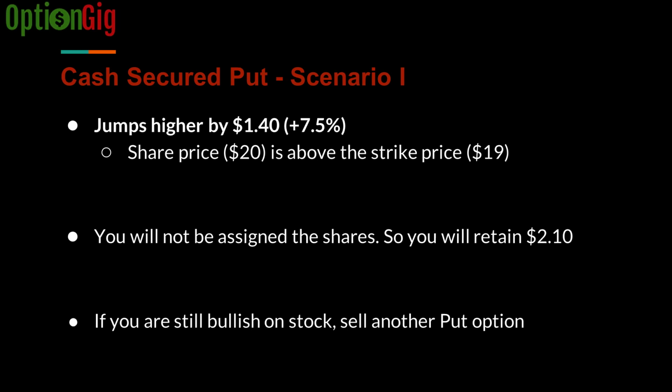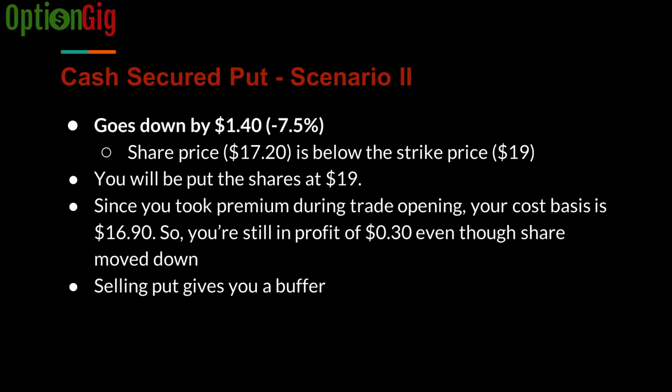And if I'm still bullish, if I think AMD could go even higher, I would go ahead and sell another put option and continue it. Let's look at another scenario, which is it goes down by 7.5%. In the previous one we looked at where it jumps up by 7.5%. Now we're looking at that it goes down by 7.5%.